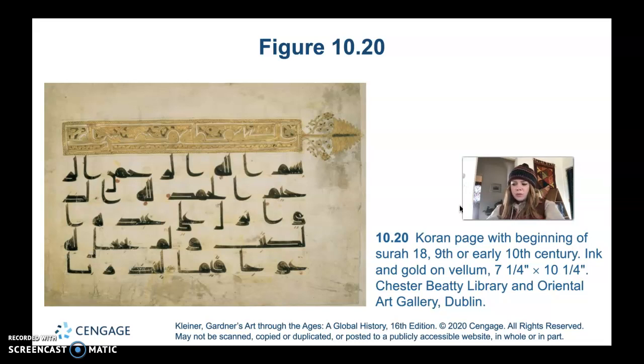Arabic text actually predates Islam and is written from right to left, which is opposite of our writing, of English writing. And the earliest preserved Qurans date to the 9th century. Some Qurans are bound into books, and others are just singular sheets inside of a box.